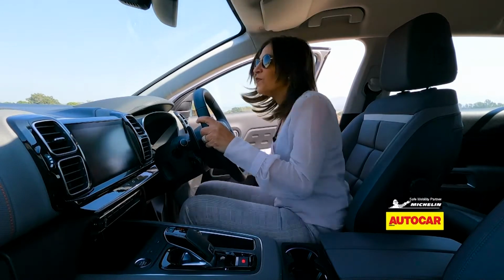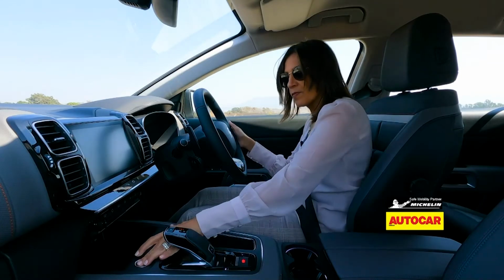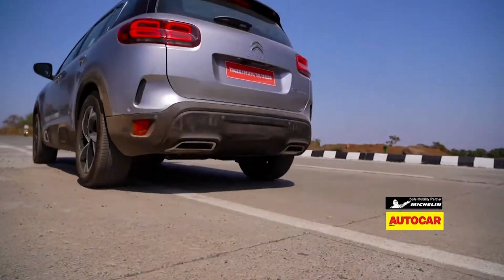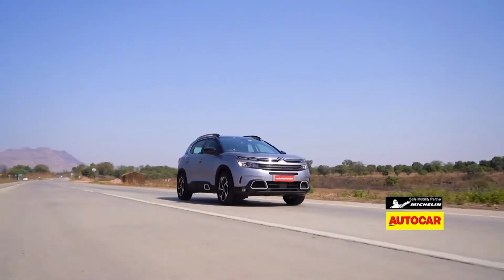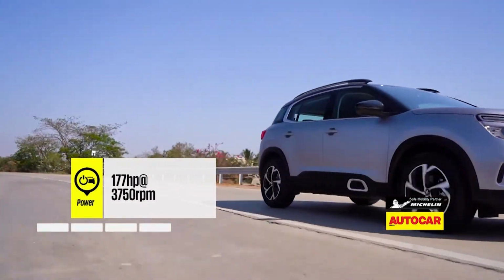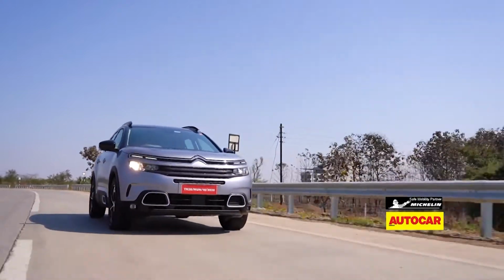Okay, so finally time to get behind the wheel and get going. C5 Aircross will offer only one engine option, a 2-litre 4-cylinder diesel that has 177 HP and quite a respectable 400 Nm of torque that's mated to an 8-speed automatic gearbox.